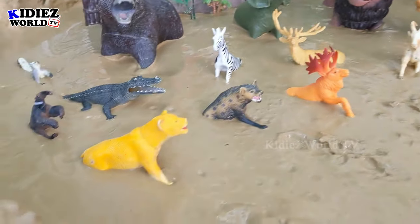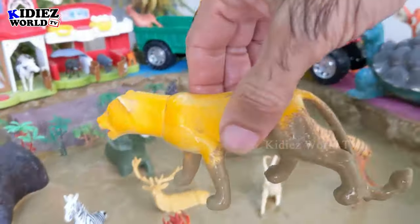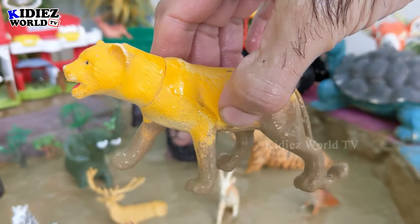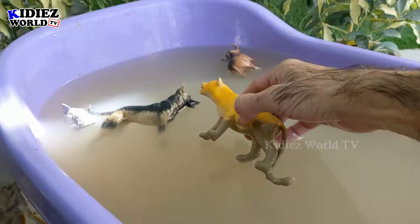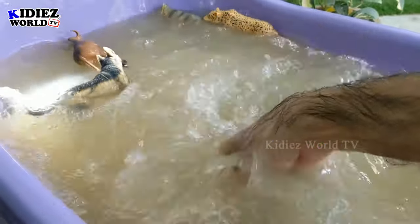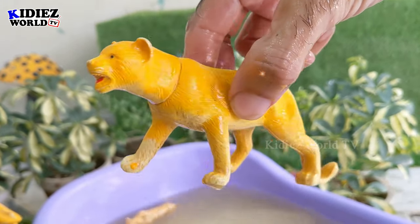Let's check out the next one, and here we have a lioness, a big African wild cat we have in our mud ground today. The queen of the jungle. That lioness with a very big tail is very, very wild. Let's wash him. Wow, here we go, lioness.